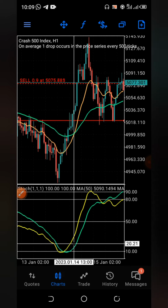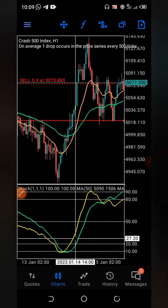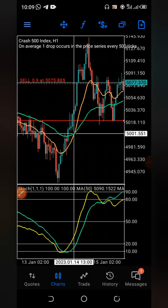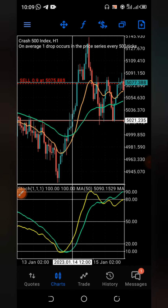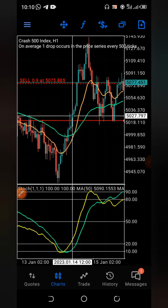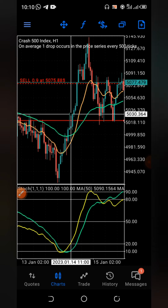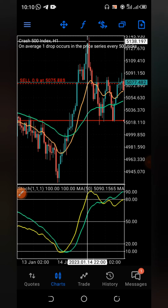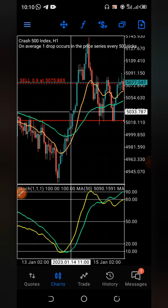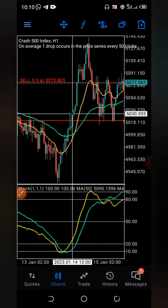If you follow it here, you notice that as both of them cross the 20 level, the two lines crossed over here. There is a resistance zone here, and the market tried 1, 2 here until this one came and broke out from the final resistance level, which took the market in this direction. So when are you going to enter your trade? Let's take this step by step and understand it perfectly.